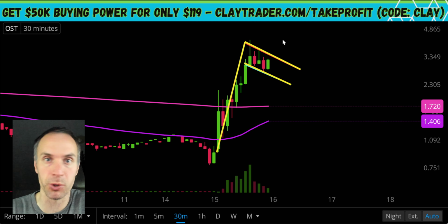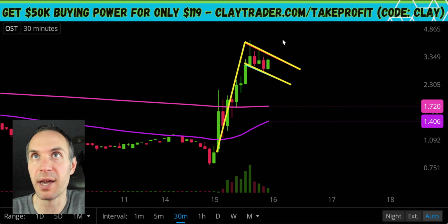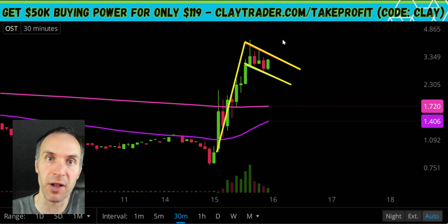So we've had a bull pennant. Now we're looking at a bull flag pattern. So if you're more of a bull flag person compared to a bull pennant, and you like this price range around the $5 mark, keep an eye on OST.